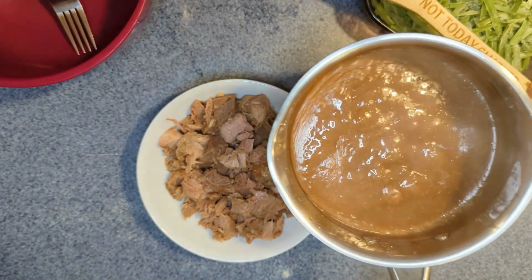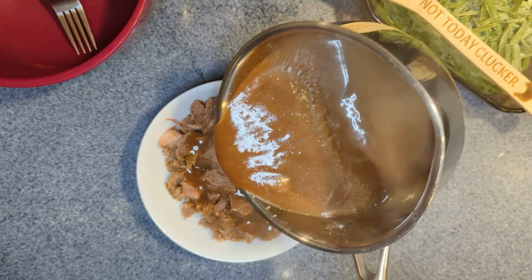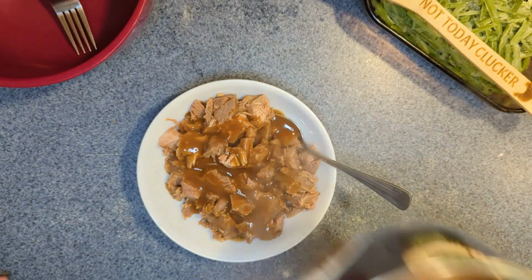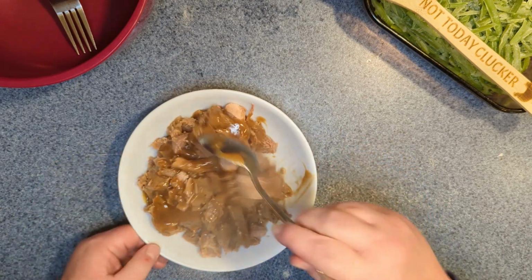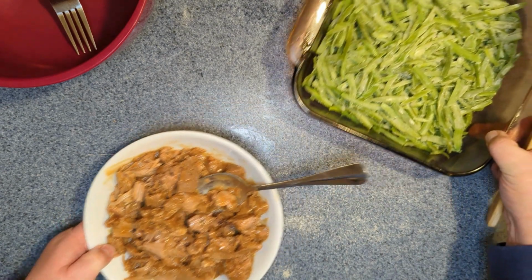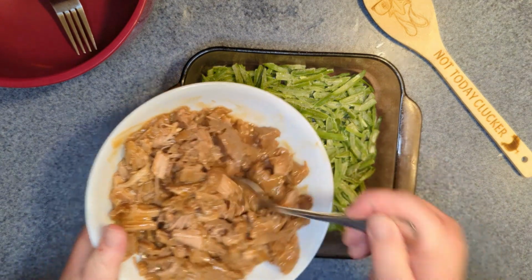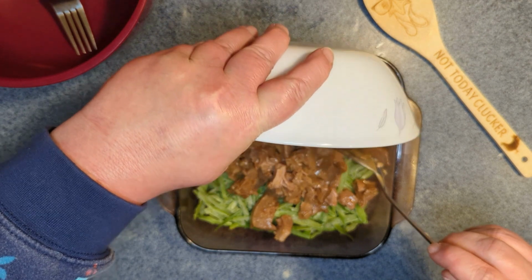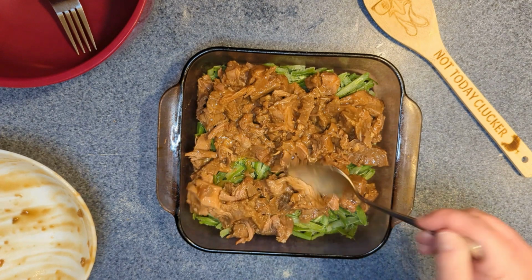Okay, I got my gravy ready. We're going to pour just a little bit of this in with the turkey. Save, well, I guess maybe about half. I'm going to save the rest to go on top. To make your life easier, this whole recipe really is just the 4 ingredients. So we're going to add this to our green beans. Do a layer on top of that. Spread that out.